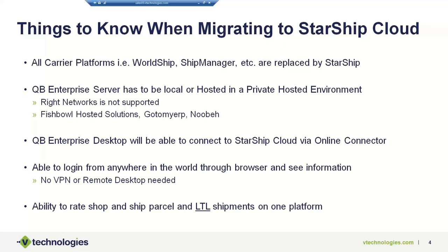The enterprise server for QuickBooks either has to be hosted locally in-house or has to be hosted in a private hosted environment. We do get quite a few customers that call us and say that they're being hosted by QuickBooks, which essentially means they're being hosted by a company called Right Networks.